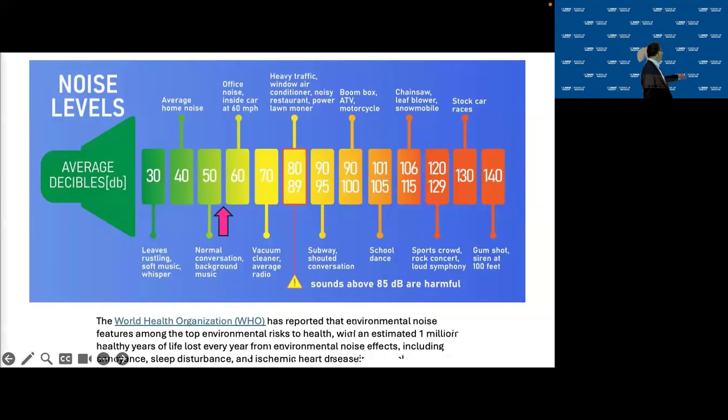So subway, shouted conversations, probably family arguments, school dance with music, boombox. Boom, boom, boom. So 90 to 100. Chainsaw, snow blower, stock car races, gunshots, here it is, sirens at 100 feet away from you. So it gives you a sense of that. But these are very sporadic. It's like you hear the siren for 20 seconds and it goes away.